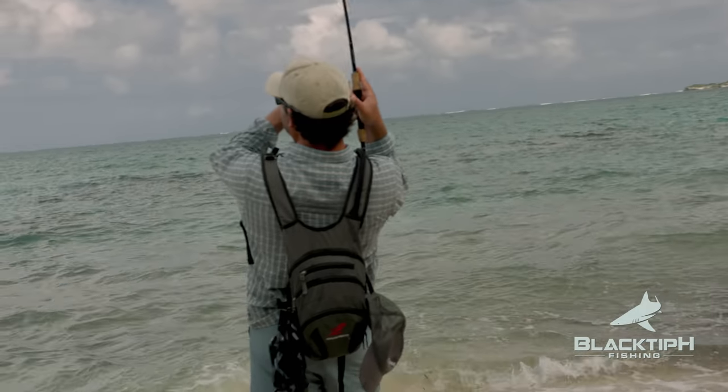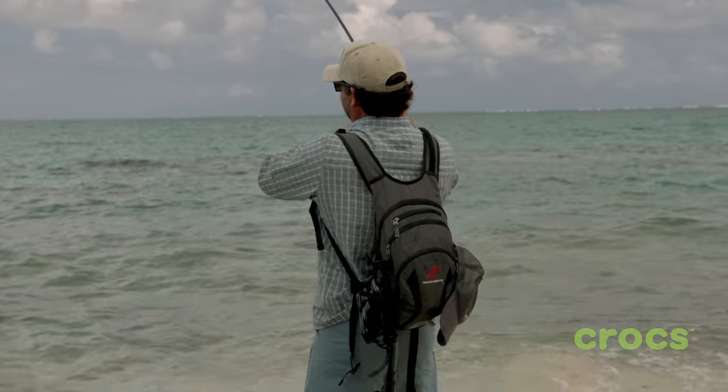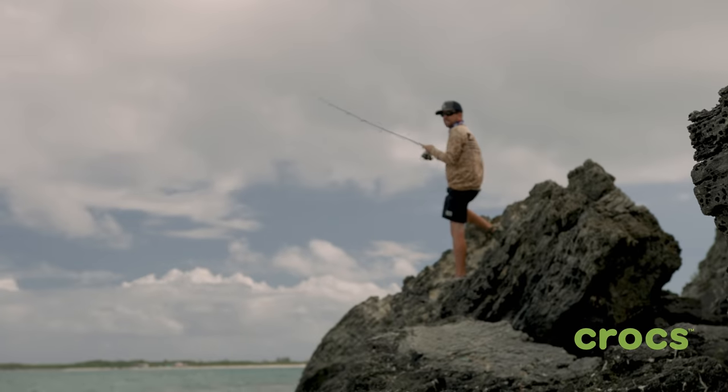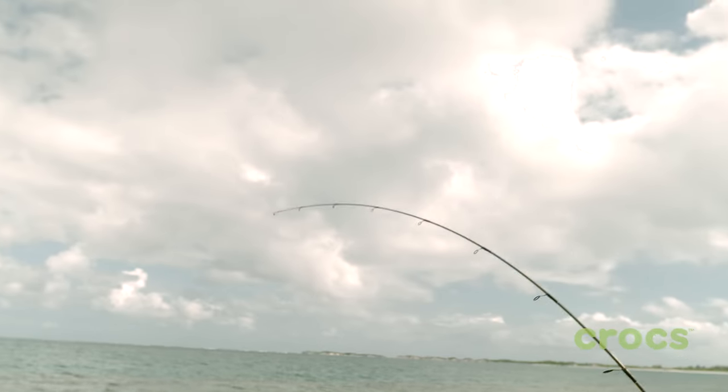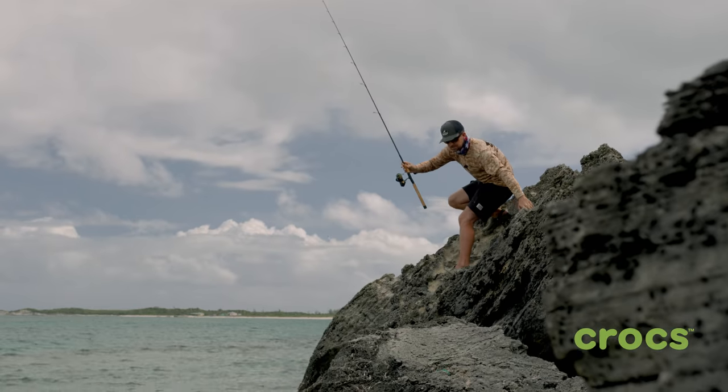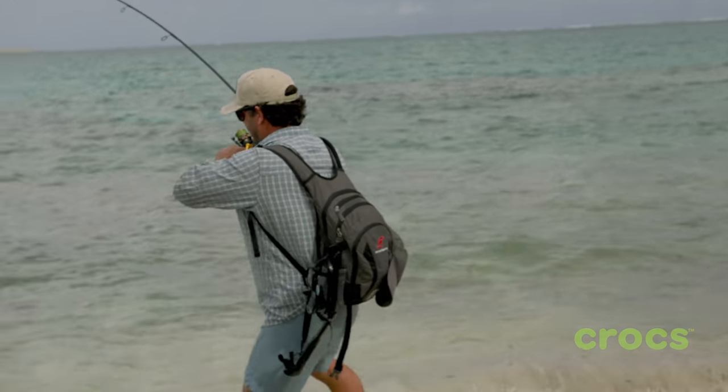Fish on! Mutton! That's a mutton, bro! That's a mutton, dude! That's him, bro! That's him, Preston! Oh my gosh, you got him? Yeah, he's on. Is he in the rocks? Yes, I see him right here. Hold on, I'm coming down. Coming to help you. Don't rush it.